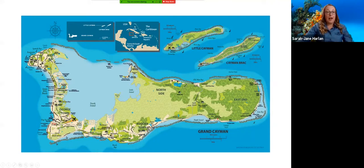Then we have Cayman Brac over here. It is the most easterly of the three islands. It's 12 miles long and just over a mile wide. As a Scottish girl myself, I do love the little story of how Cayman Brac got its name. Cayman Brac was originally settled by Scottish fishermen who, when they settled, found the limestone ridge that runs through the island, and that ridge formed a bluff. And the Gaelic name for bluff is Brac. So hence it became Cayman Brac.